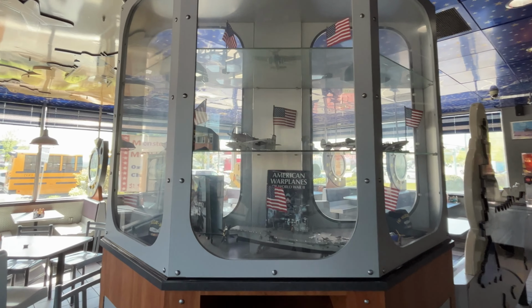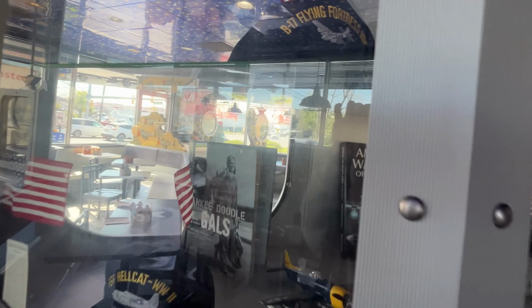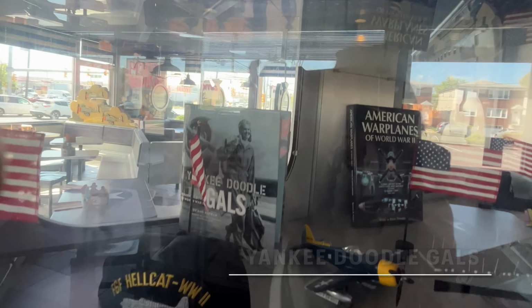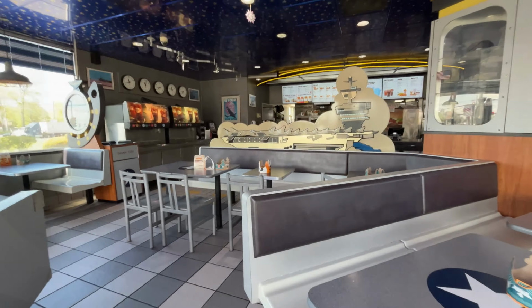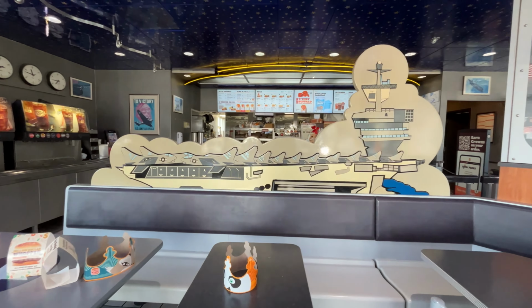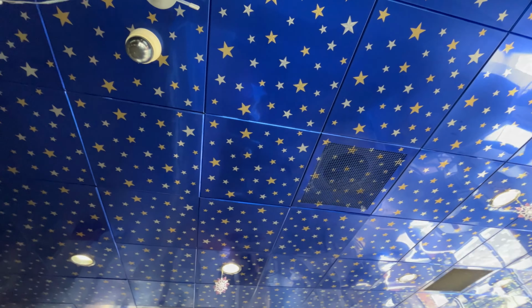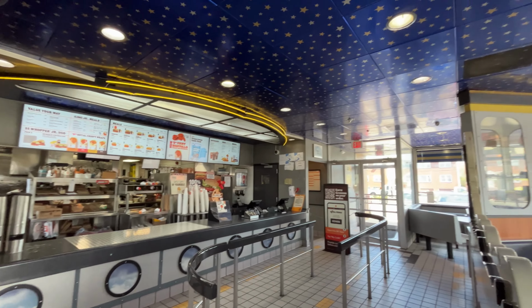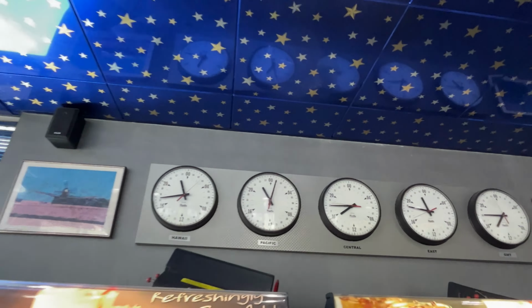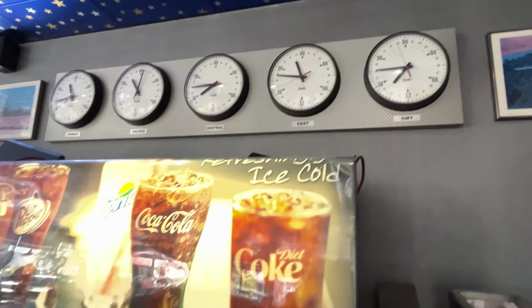They have this display case. It has an American Warplanes World War II book. It has honoring certain pilots, women pilots. And then as I'm walking around, here's another battleship display. I mean, the ceiling just gives you those Pearl Harbor pilots just resting after their hard day, looking at the sky, and you have these clocks, the time zones. Specifically, they have Hawaii. Obviously, that's where I get Pearl Harbor from.